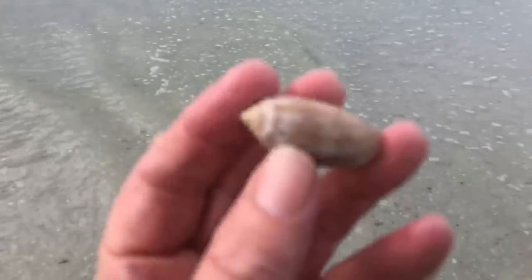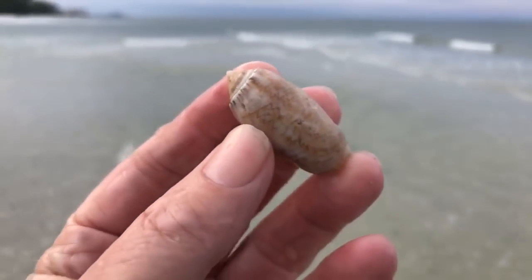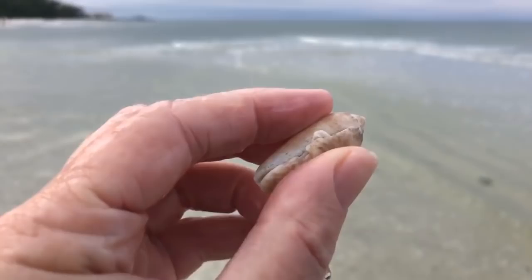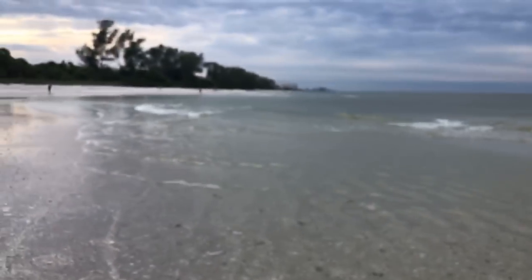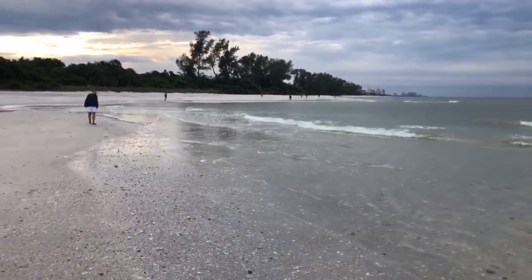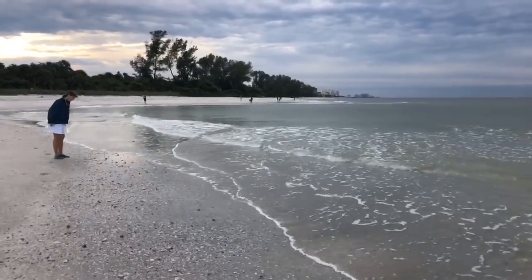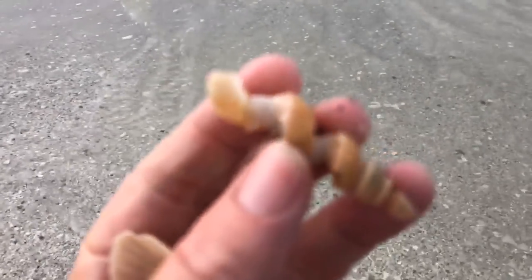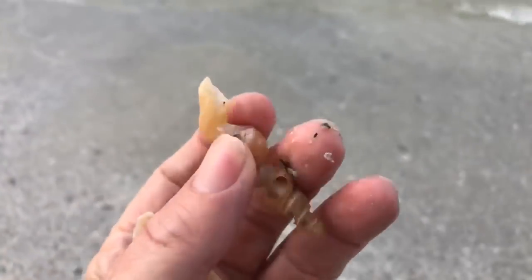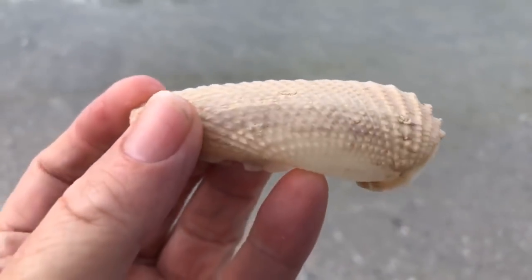There's a little olive shell down here in the water. I just grabbed it, went rolling by in the waves. Nice little olive shell. They always seem to have other shells stuck in them when you pick them up. A neat little worm shell. It's like a big piece of spaghetti. There's a little angel wing shell I found earlier this morning. Little angel wing.